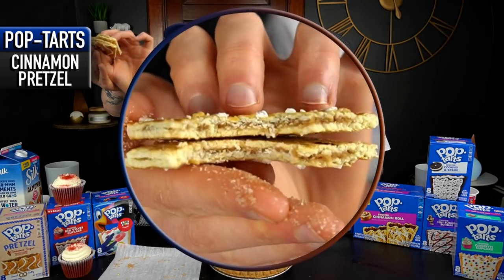Yeah, good cinnamon flavor in the filling. Let's finish off this one more time. But yeah, I think it's a miss. Wouldn't get it again. If you want a cinnamon-flavored Pop-Tart, the brown sugar cinnamon is one of the goats, and that cinnamon roll was really good too. That one, not doing it. Missed the mark. All right, let's try these.